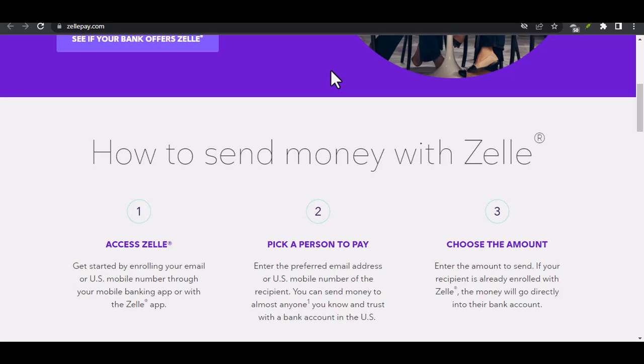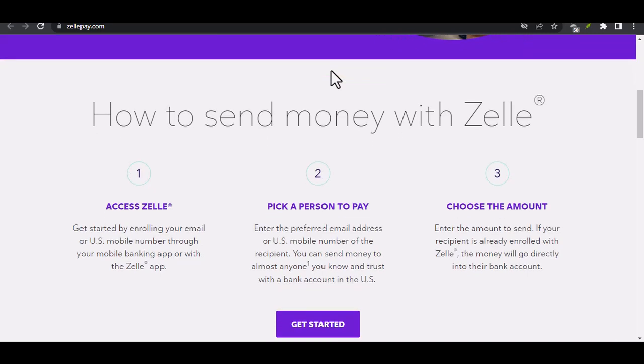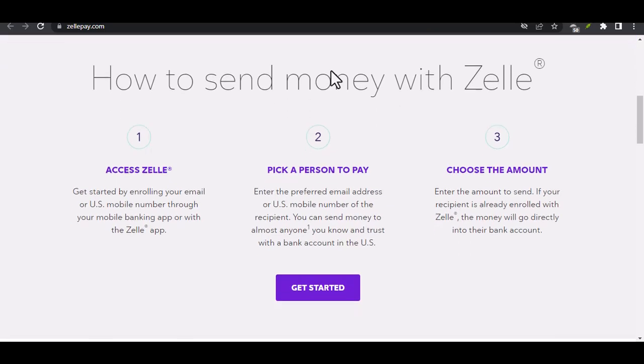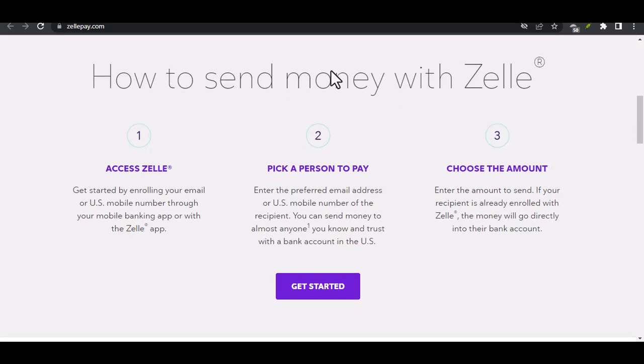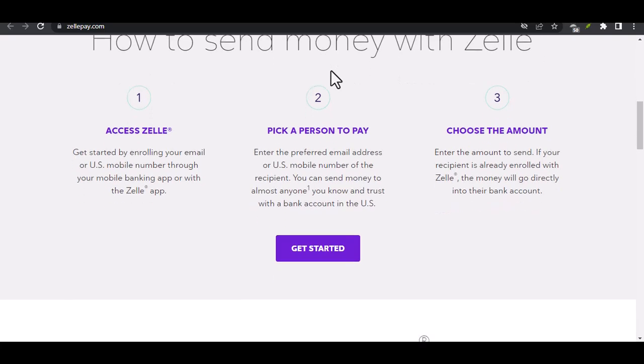Why limits exist: keeping your money safe. Think of Zelle limits like a gatekeeper for your bank account. They're there for a reason: security. Banks want to make sure your hard-earned cash isn't accidentally or maliciously sent somewhere you didn't intend. Limits help prevent fraudsters from draining your account in one fell swoop.